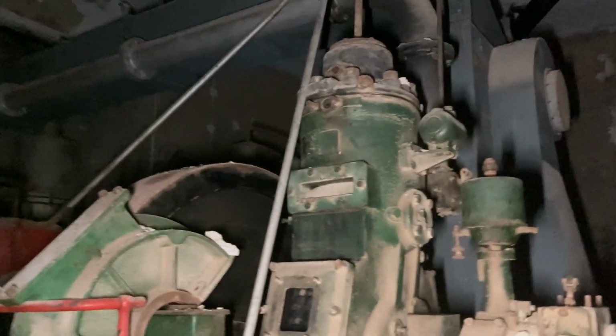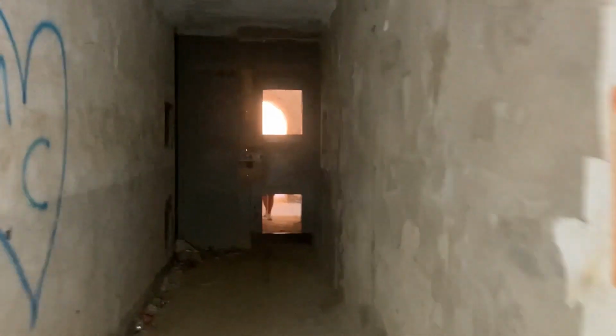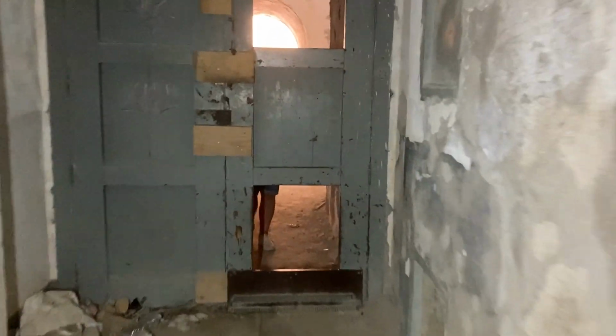Wow. That is quite scary. And there must have been some kind of generator room in here. Yeah, that's a generator, look. Let's see if I can get in there. Yeah, that's a big Jenny. Oh, it's a pump, something like that. That is spooky as you like. Well, you'll be able to see the video, but that's dead spooky. That is so spooky in there.